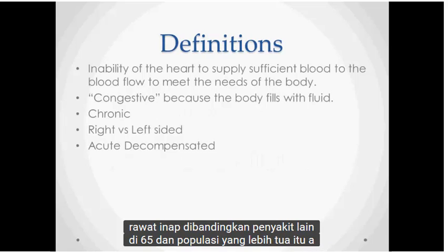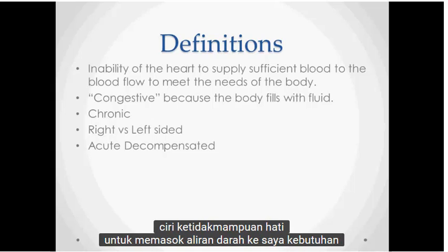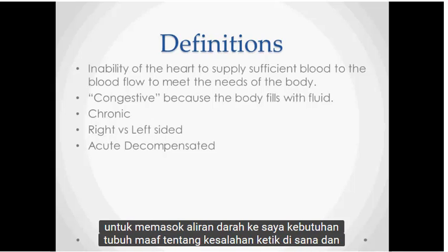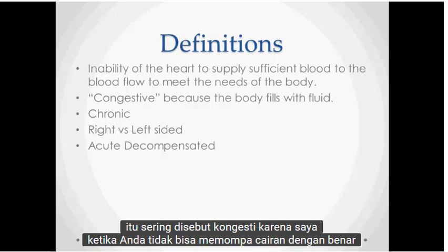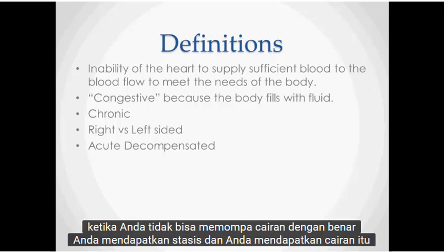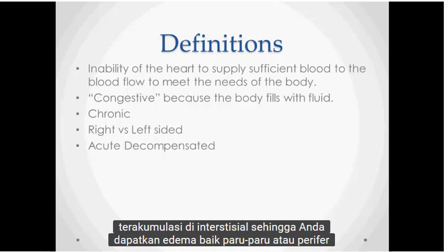It's characterized as the inability of the heart to supply blood flow to meet the needs of the body. Sorry about the typo there. And it's often called congestive because when you can't pump fluid properly, then you get stasis and you get fluid that accumulates in the interstitium. So you get edema, either pulmonary or peripheral.